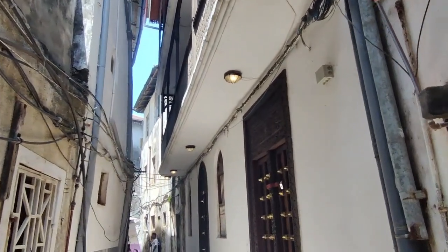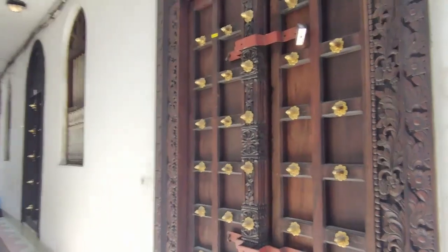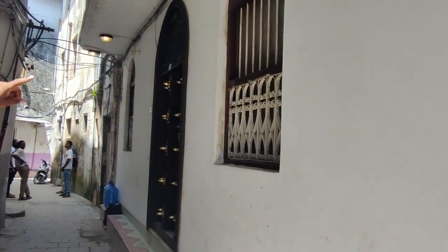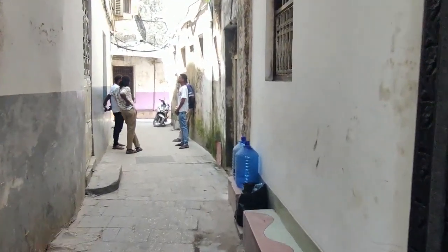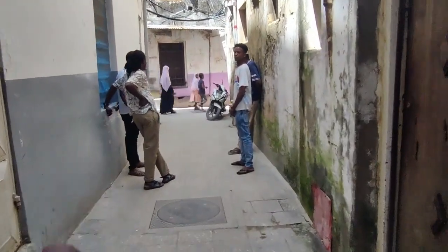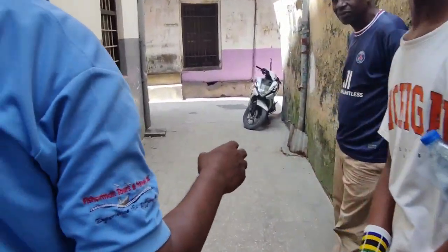Arabic style always is like this square door. With the spark you have Arabic door, and next to the door here is Indian style, which is around wedge areas. So now where are we going to see? We are going to the Joe's Corner, which is the city center of all the town. I mean central of all the town. Coming down here.